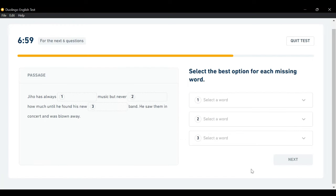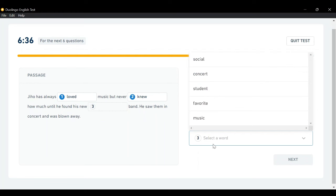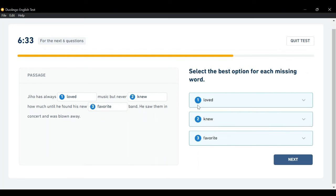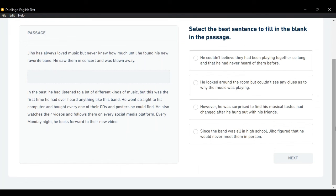Stu has always loved music but never knew how much until he found his new favorite band. He saw them at a concert and was blown away. He couldn't believe that they had been playing together so long and that he had never heard of them before. He looked around the room but couldn't see any clues to why the music was playing. Behind the scenes, the band was all in high school.